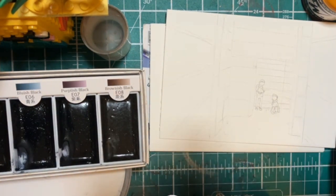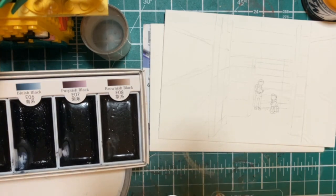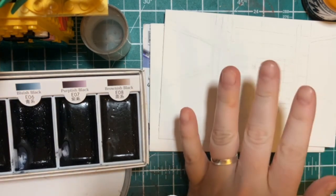Anywho, how was everybody's weekend? What'd you get up to? I'm trying to remember what I did, and the answer I think is not very much. I started a couple little portraits of little guys.